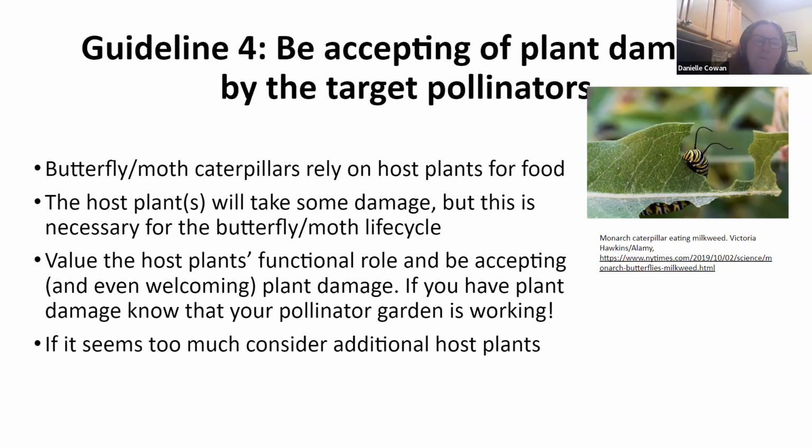And because of the fact that the plants, the larvae, like here's an example of a monarch caterpillar on the slide, they're going to eat down the plant in order to continue to grow and gather enough energy to go through metamorphosis and become a butterfly or moth. So the damage is part and parcel of it.